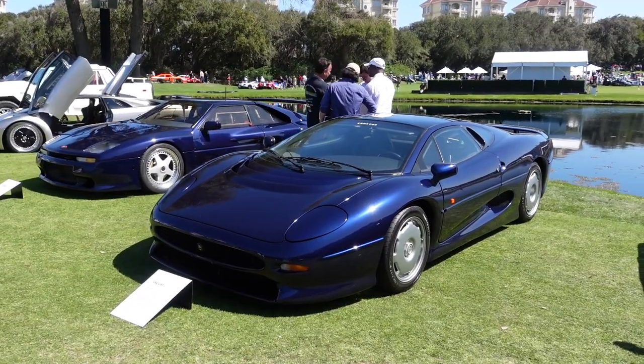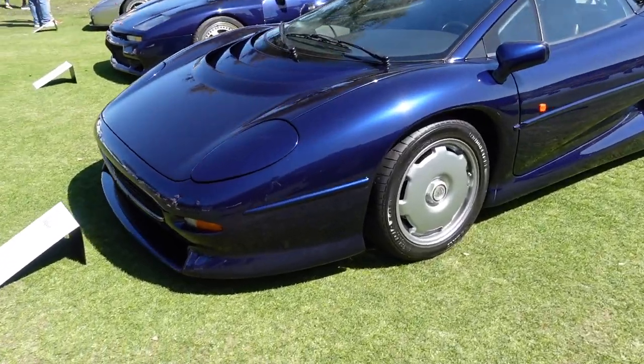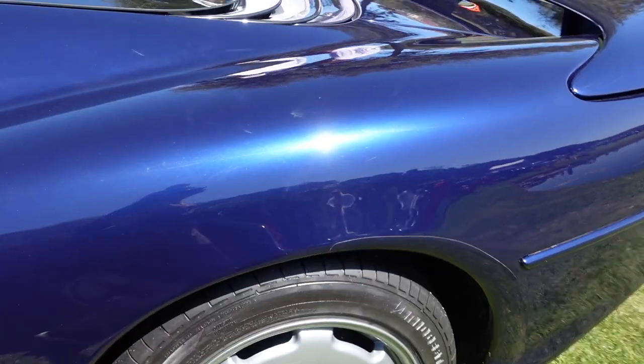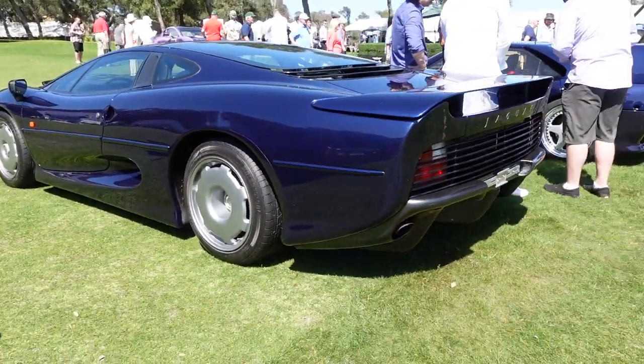We've got a 1993 Jaguar XJ220 in a metallic dark blue. Every time I see this car, I'm reminded of just how large it is. The back end is so long, so much presence back here, it's crazy.